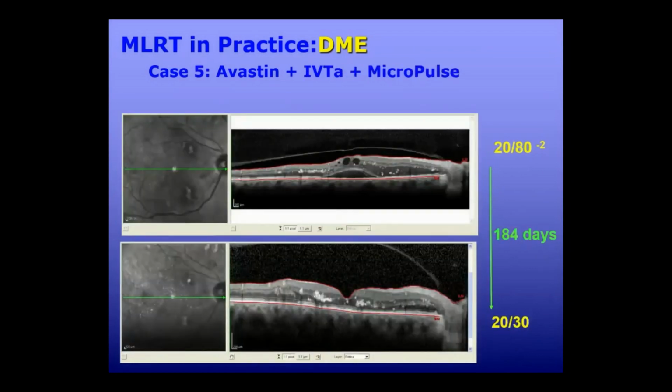Here are OCT scans of another DME patient who was tried on both anti-VEGF and intravitreal triamcinolone with suboptimal results. The upper scan is 1 month following his triamcinolone injection. At that time, he received a single session of yellow micropulse laser. The bottom scan is 6 months later. He did not receive any pharmaco or laser therapy during that interval.